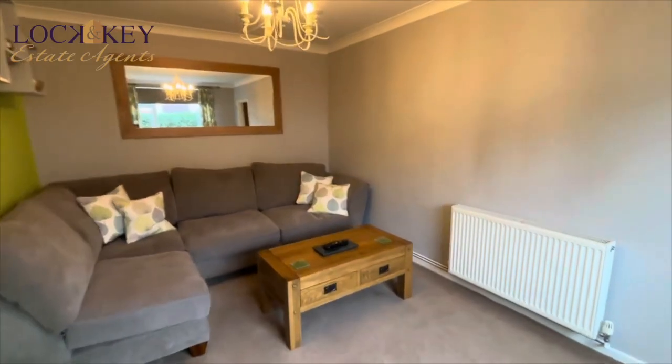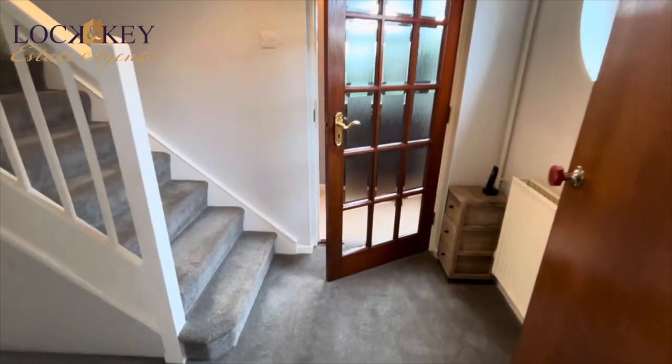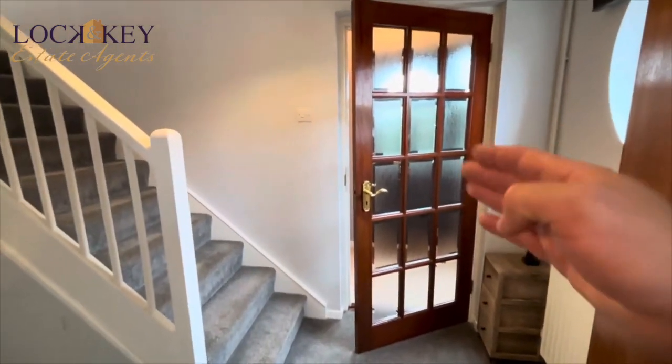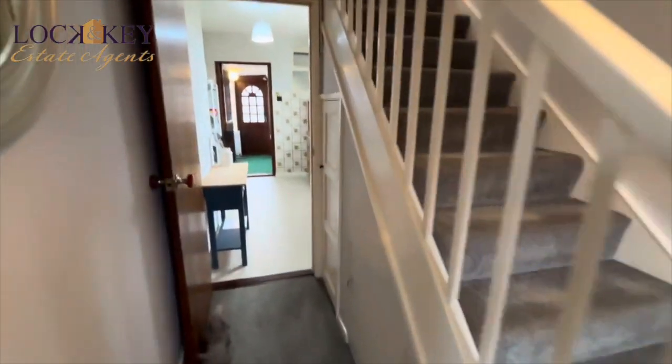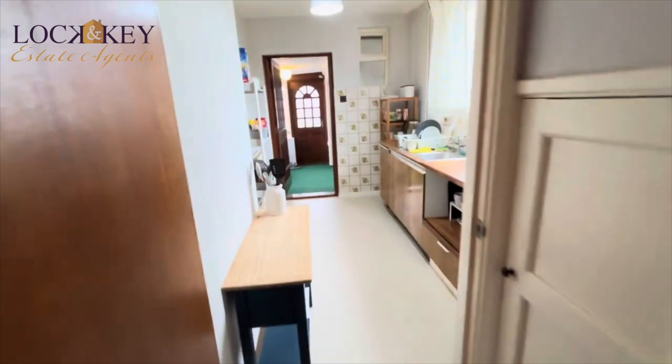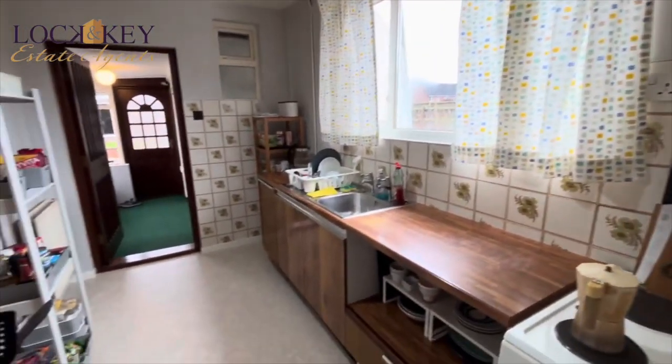As promised, radiator, you know there's gas heating, double glazing here. And as you come back out, remember that side porch, that's the front door actually. Close the door, you've got the stairs going up, and then that links you into this hallway, into a kitchen. Kitchen is very clean and tidy.